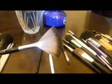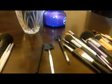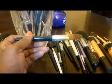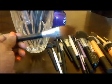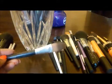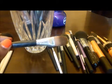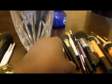This is my Sephora fan brush. I use this brush to apply highlight on my nose and forehead area, and I do enjoy using this brush, so I'm going to keep that one. I'm going to move that in a little bit closer. This is a brush that again came from the set that I referred to earlier that was either a Target set or a drugstore set, but I used this to apply my concealer underneath my eye for a highlight. I use this a lot, so I'm going to keep that one.